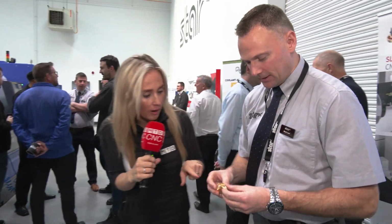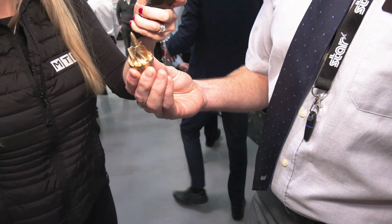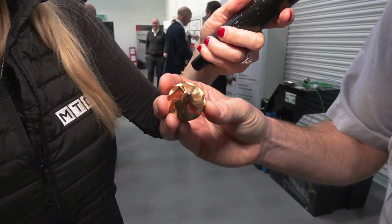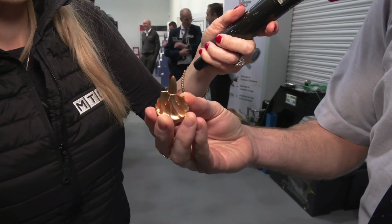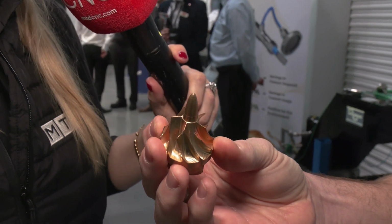Well, let's show off this part. Okay, tell us about it. This is a good one. So we'll talk about B-axis now. This has all been machined in one hit on one of our B-axis machines. So yeah, that's quite a complex part. Yes. You wouldn't think that's come off a lathe. No, you certainly wouldn't.